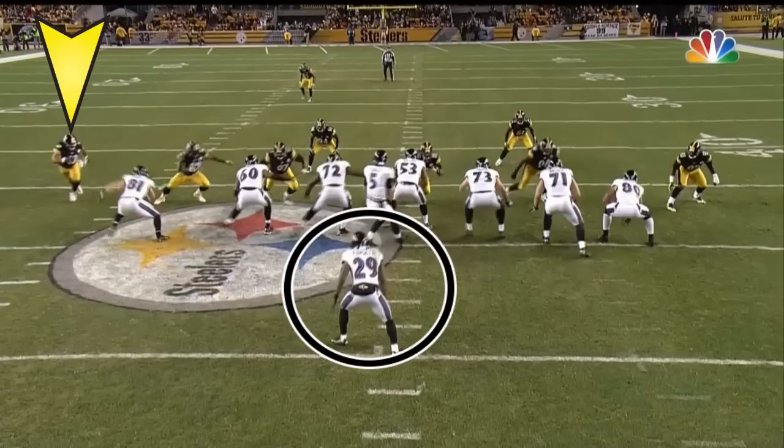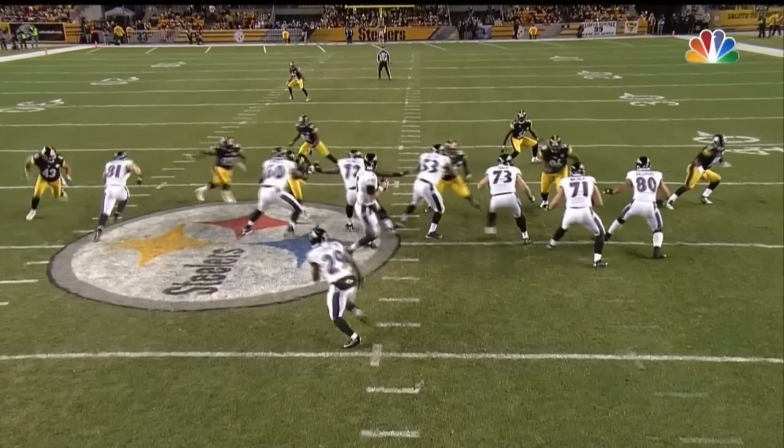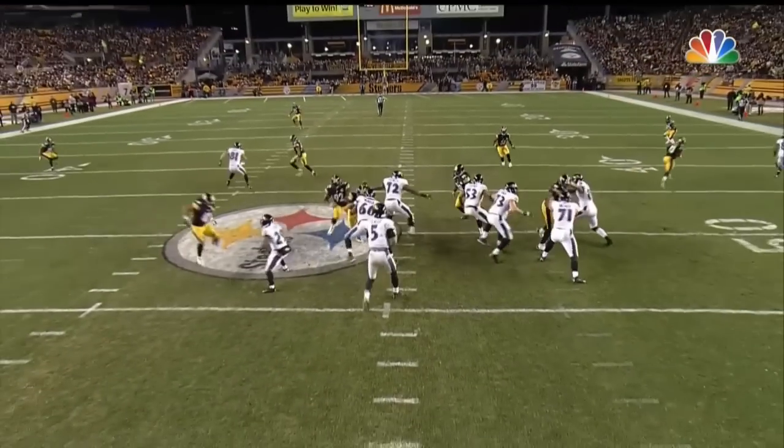That's what happens, but you can see Harrison, as he's slanting down to the offensive right side, he notices that Ravens tackle Eugene Monroe also is going inside to the right. And with that, Harrison's just going to run right past him. He sees an opening, and with that, he forces the pressure that Polamalu doesn't get.